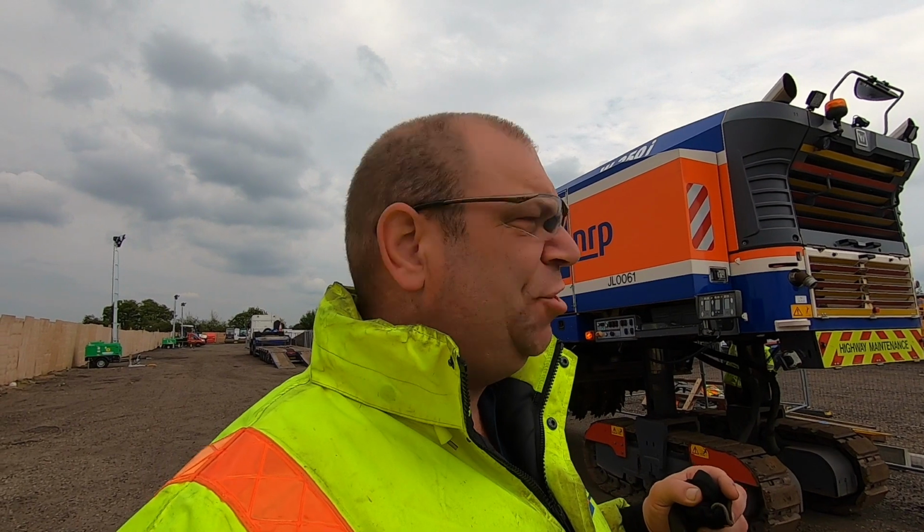Hi guys, today what we're going to do is show you how we change all the picks on the bottom of the machine, and a bit of maintenance on the machine, scraping off some spray and rubbish. So yeah, we're going to show you how we do this. We've opened up the back door and got tools out ready, and we go through it.